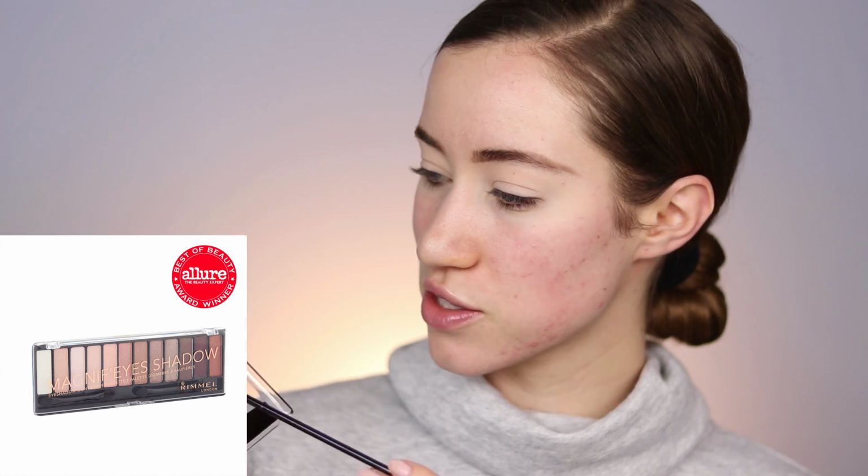The other palette is the Rimmel Magnif'eyes Blush Edition Eye Contouring Palette. I have walked by this so many times at the drugstore, and it is a really nice palette. Maybe it didn't catch my eye because there's a lot of light shades and I felt like there wouldn't be that many options, but we're gonna give it a shot because it must be good, hopefully, if it won an award.